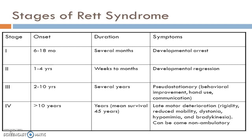And then somewhere around the 2 to 10 range, it's pseudostationary, from my understanding. That's when things stay the same. They're not really regressing. Things are not really deteriorating. It says that there's behavioral improvement. They can have hand use, communication, so things are more balanced during this period.